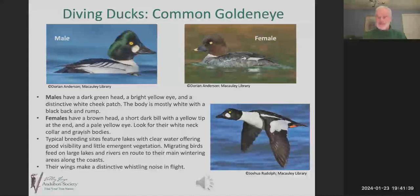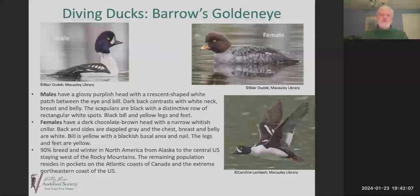Typical breeding sites are lakes with clear water, offering good visibility, a little bit of vegetation there. Yeah, they're actually really cool. These are one of those cavity nesting species. They are Northern Hemisphere, so this is a species that can be found in Europe and in Asia also, along that same band of the, what do they call that? The boreal sections of the Northern Hemisphere.